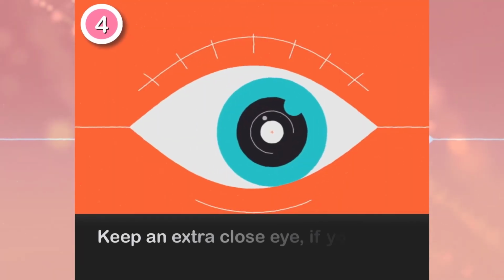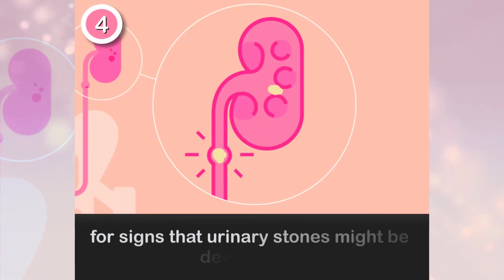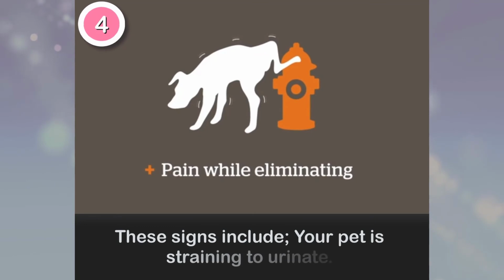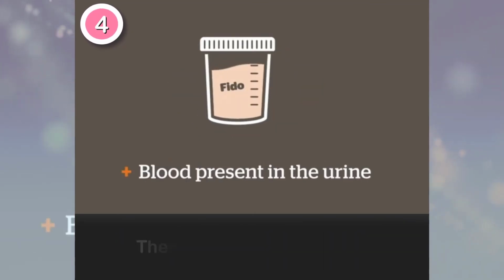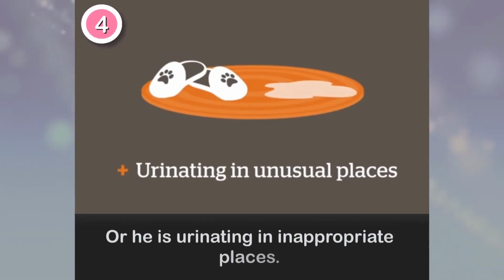Keep an extra close eye if you have one of these breeds for signs that urinary stones might be developing. These signs include your pet straining to urinate or urinating more often, blood in the urine, or urinating in inappropriate places.